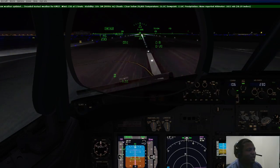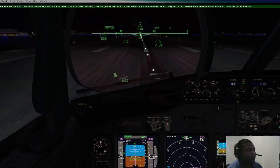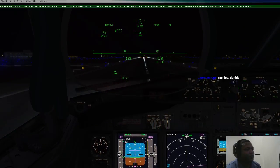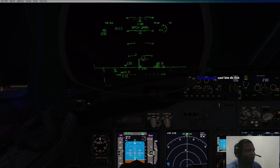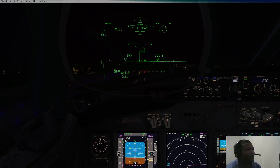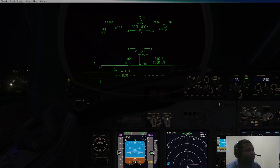So we're at 80 knots. We're gonna be rotating at 122. V1. Rotate. There we go. And we're gonna pitch up about 10 degrees. Looking for about 10 degrees pitch. And we got a positive rate, so we're gonna retract the landing gear.